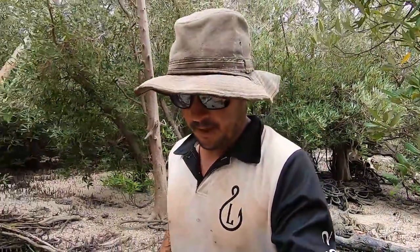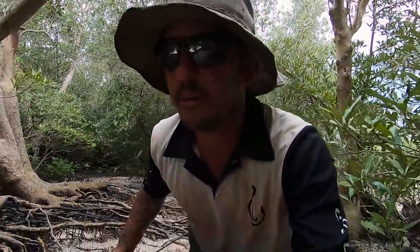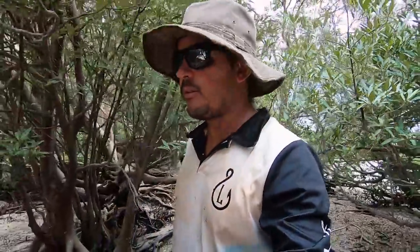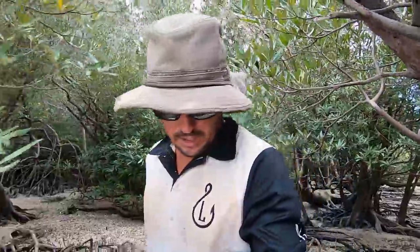For the tide to come in a bit, so we're going to go try get some crabs, some muddies. A couple hours, 2-3 hours, and we're out there. We're down in Port Smith. Sarah and her mum and dad have gone for a fish, and I'm going to go for a wander through all the mangroves and stuff, and see if I can get a couple of mud crabs for lunch.